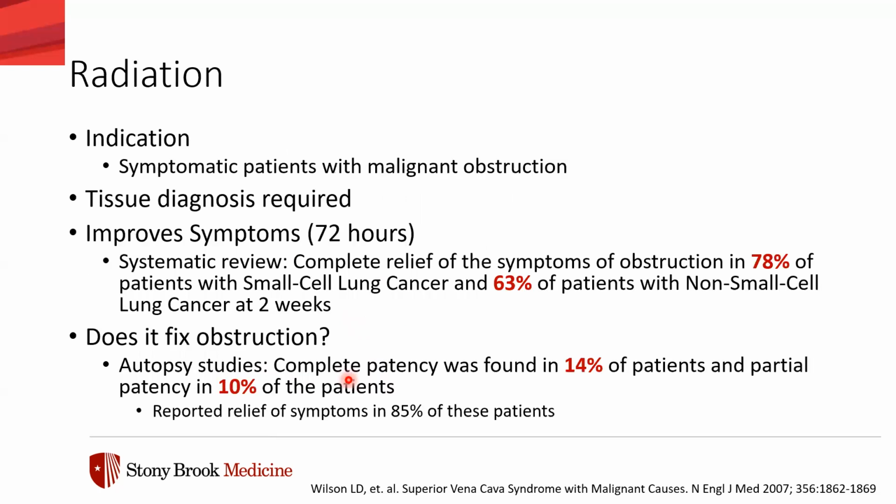So radiation is another possible treatment option. It's indicated for symptomatic patients. You do need to do a tissue diagnosis, which makes sense because you want to make sure that you're giving radiation if the cancer is actually responsive to it, because if it's not responsive, you don't want to just give people radiation for no good reason. It does improve symptoms fairly quickly.